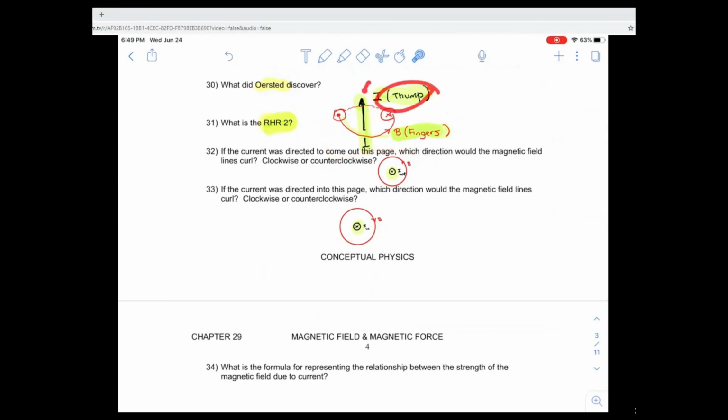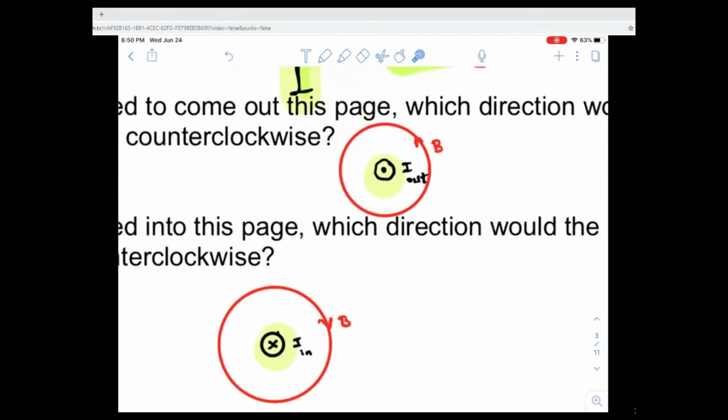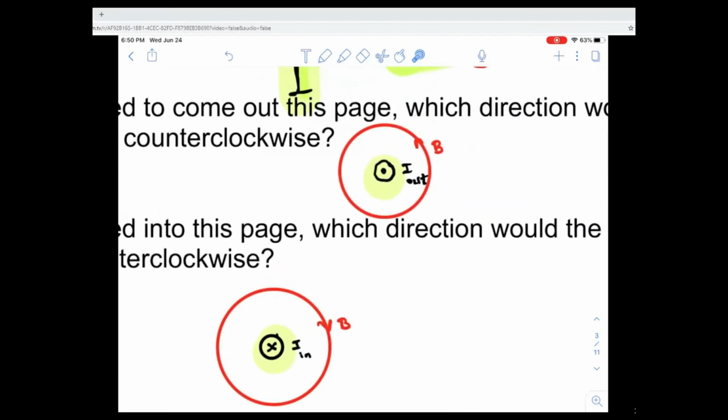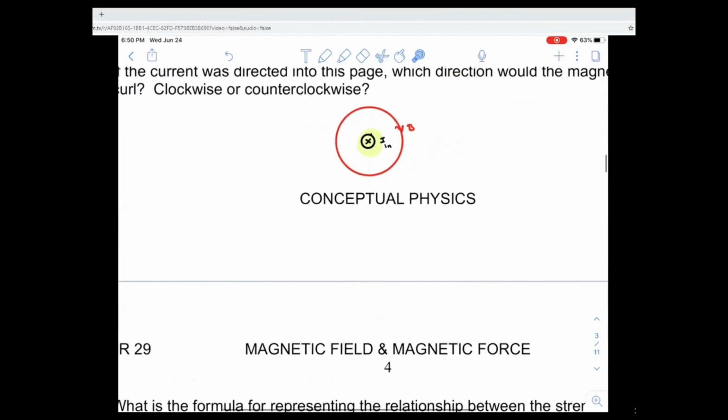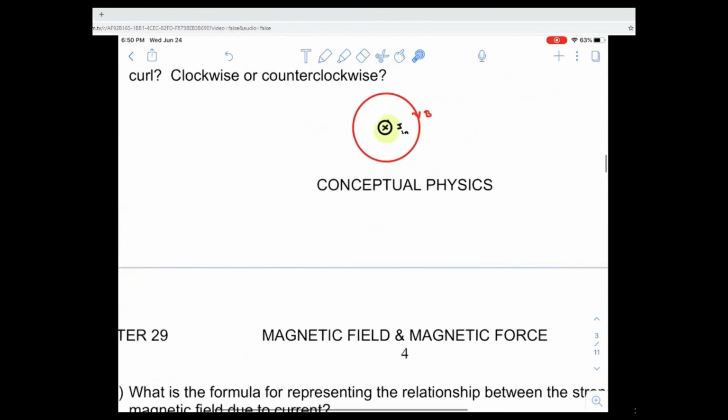So the right-hand rule number 2 is exactly this. Line up your thumb in the direction of the current. Your fingers will curl in the direction of the magnetic field lines. We discussed this earlier. So the current is coming out of the page, so the magnetic field is going to wrap around in the counterclockwise direction. If the current is going into the page, it's going to curl in the clockwise direction.